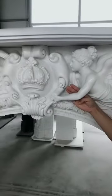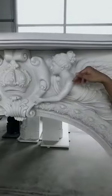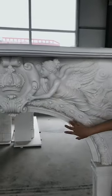Here there is a hollow part. This is the hardest part when doing the carving, because you need to dig it out but still need to be careful. This one is still looking good.